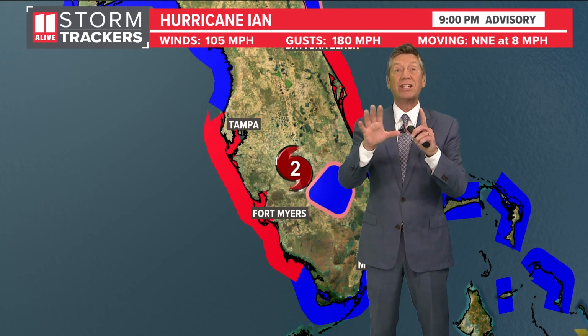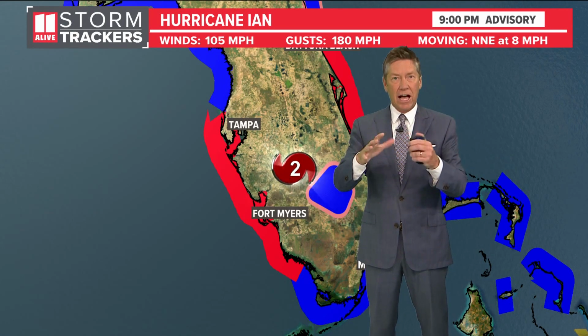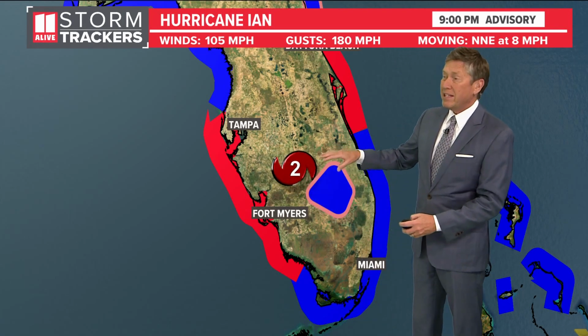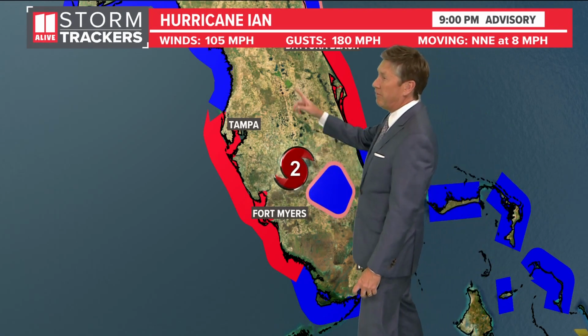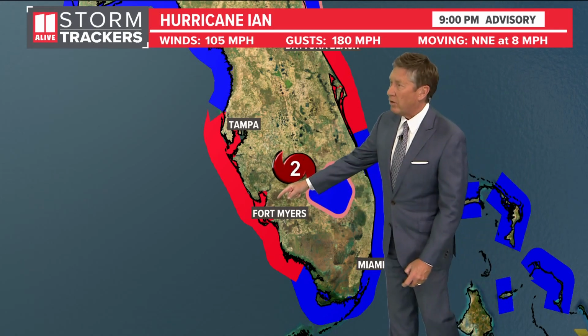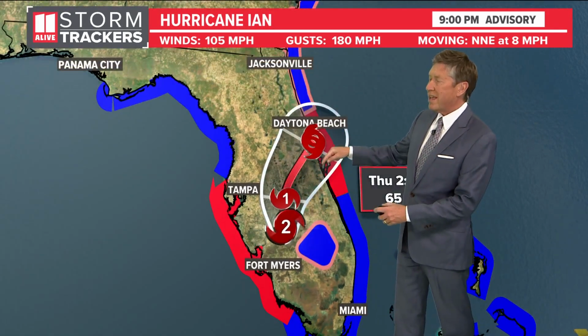Now, this is the latest that just came in at 9 o'clock. It's been downgraded now to a Category 2. So it was a 4 when it came in with maximum winds at about 150 miles an hour. It was 155 off the coast as it was moving closer to land, and then it went down to 150 at landfall. Now it's a Category 2 storm with max winds at 105 miles an hour, and it's moving to the north-northeast at about 8 miles an hour. So that's going to keep moving up toward the north and to the east.